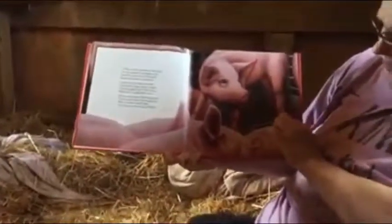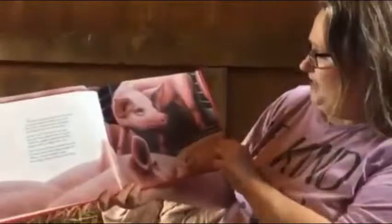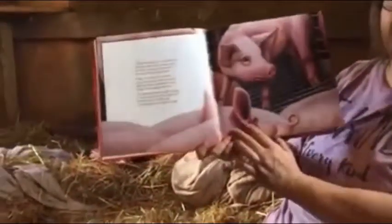See, her hooves got caught in those wires, and she couldn't move. She was stuck there, that poor little pig.